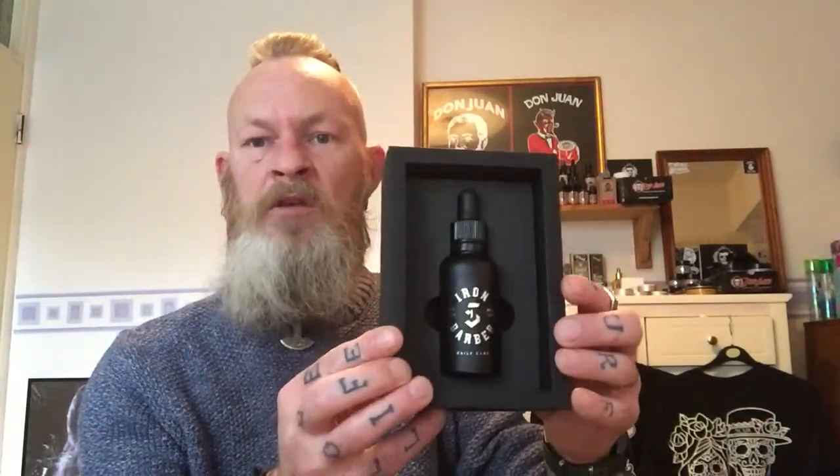Now I have tried to translate some of the Russian and everything, because there's nothing worse than when you get stuff in a language you can't understand. Plus the guys at Barber have been very courteous and really good customer service in helping me out. So inside of this one, you get the beard oil, which we'll look at in just a second.